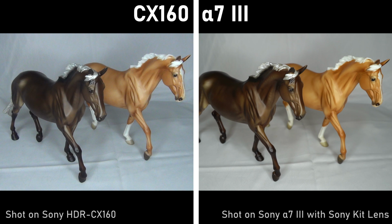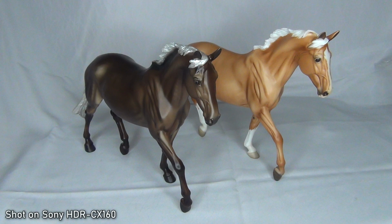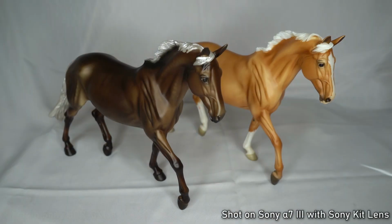Right away, I see a pretty drastic difference in quality. The camcorder has a lot of grain, which even if I did manual settings on it, it wouldn't have helped me much because I can't manually control the camera's ISO. The a7 III, on the other hand, had less grain. The image overall looks so much sharper and more polished. It has better contrast and color, even with its white balance on auto.